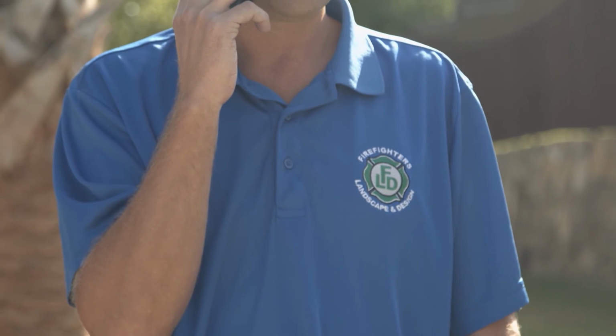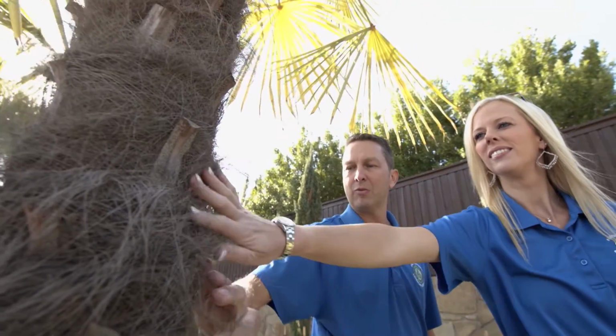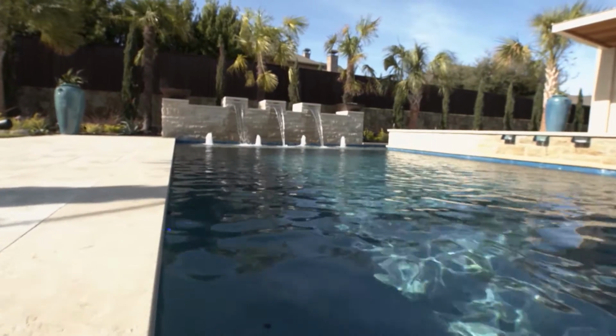Well, I started the company back in 1999. I was a firefighter, and we worked 24 hours on, 48 hours off. So we decided on my 48 hours off, I needed to do a little something extra. So started mowing yards, doing a little planting here and there. And it just kind of grew from there, from outdoor patios to landscapes.